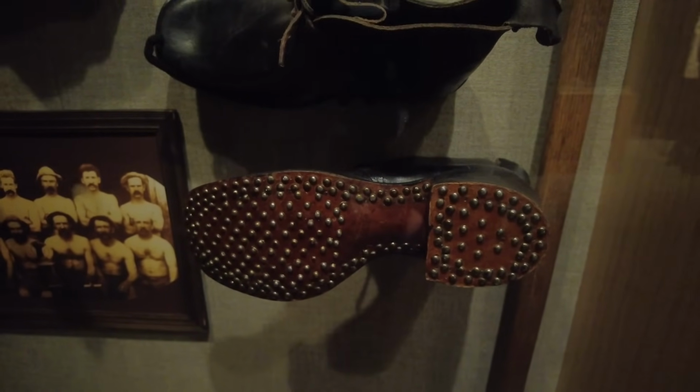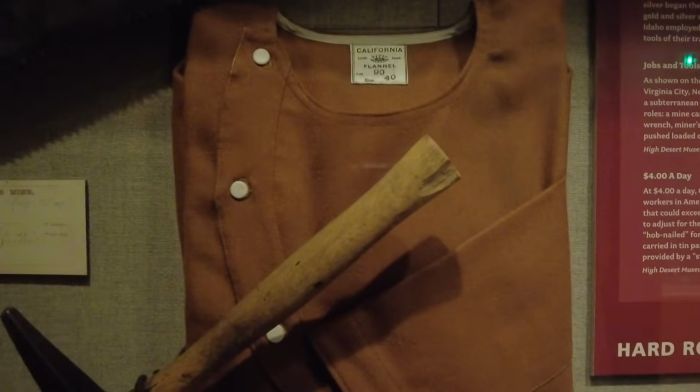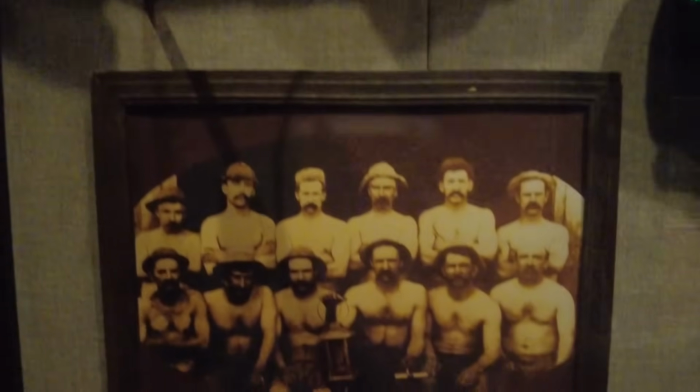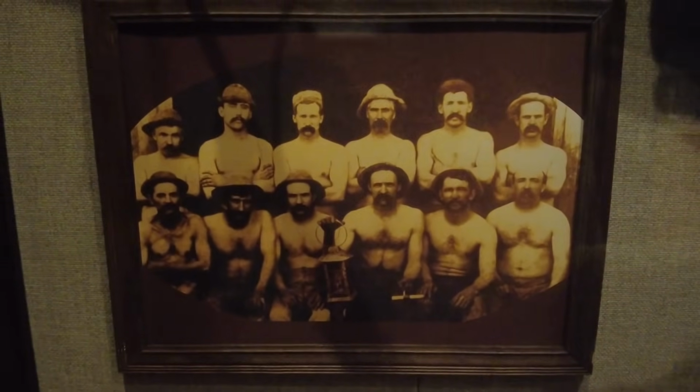Their lunches were carried in tin pails, and almost all work was done by candlelight, provided by a sticking Tommy wedged into a rock crevice. They called them sticking Johnnies.